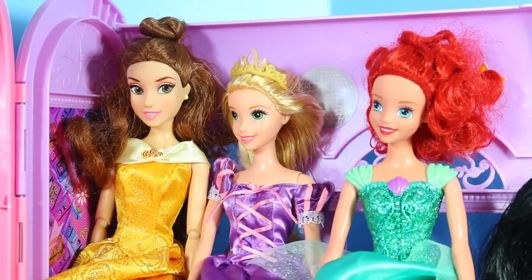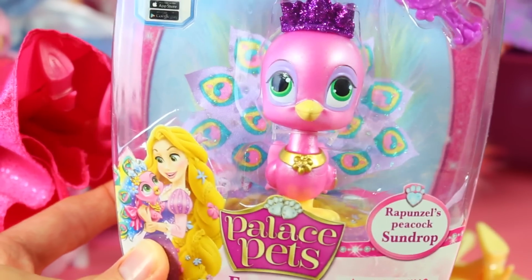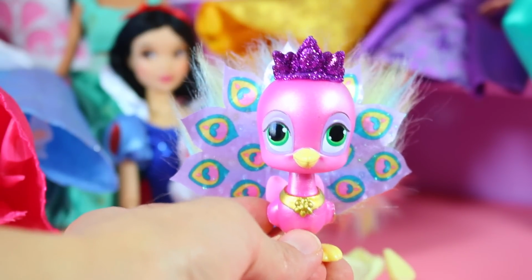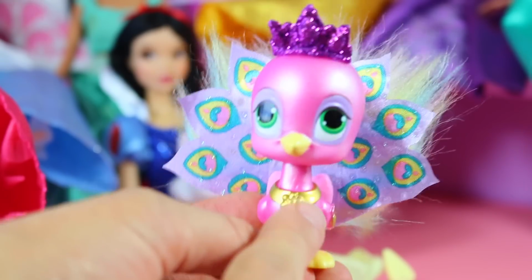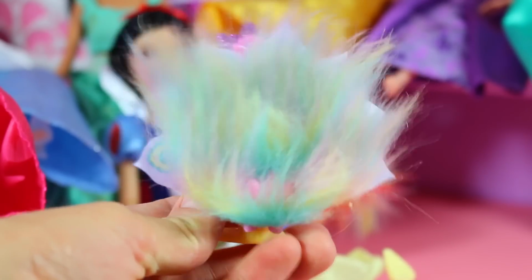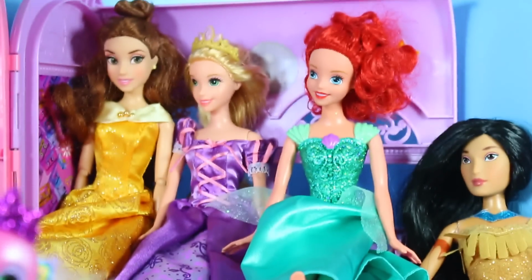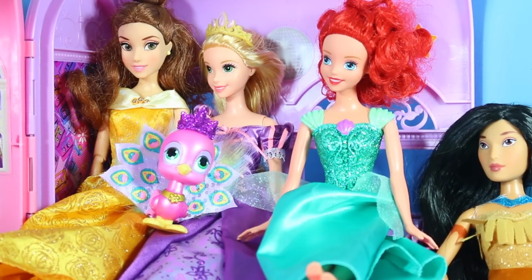It's Rapunzel's peacock! Let's give Sundrop to Rapunzel. Aww, look how cute this peacock is! She has a sparkly tiara, beautiful feathers, a little sun charm, I guess that is another clue that this is Rapunzel's, and rainbow feathers. So cute. All right, Rapunzel, here's your peacock. They look perfect for each other.